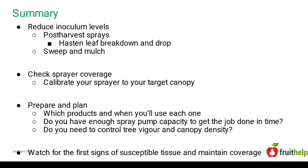Tree vigor, canopy density, do you need to make any modifications, and then get in the orchard from mid-August and start watching for susceptible tissue and getting that first spray on. If you've had an issue, it's very unlikely you'll completely nail it in the next spring, so you want to be almost right on top of it rather than being a bit lax.